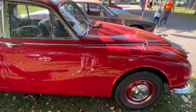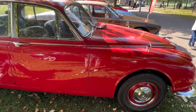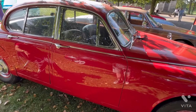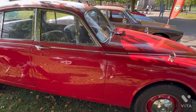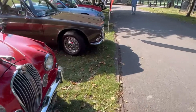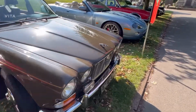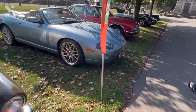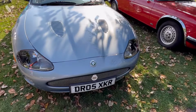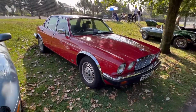Reminds me of the Sweeney. Yeah, very, very similar. Not quite the same. They used the Mark I, didn't they? Yeah, I think it was. Oh, very nice indeed, anyway. Lots of Jaguars here. That's nice. Very nice.